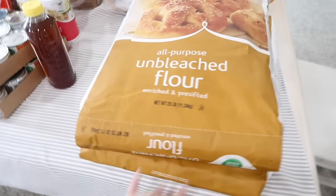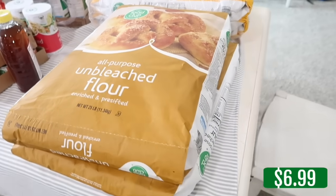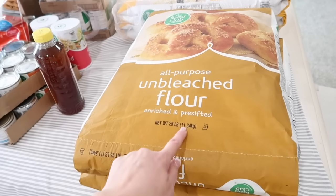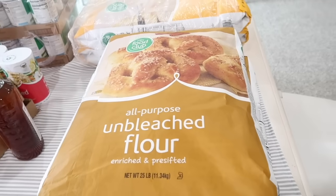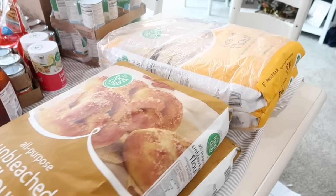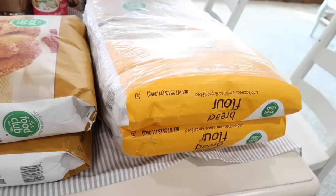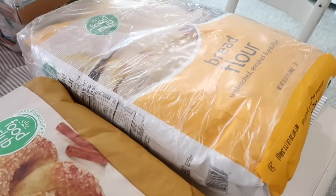Then I picked up flours, and there will be a video soon of me prepping this. So I grabbed 2 big bags of the all-purpose unbleached flour. It's enriched and pre-sifted. So this is going to be for a lot of the baking, like holiday baking and regular baking that I use. And then I snagged some bread flour for obviously our bread. I love baking bread, and I like to use bread flour or my whole wheat flour that I grind up.